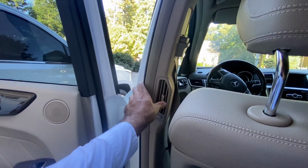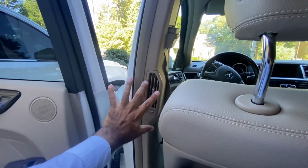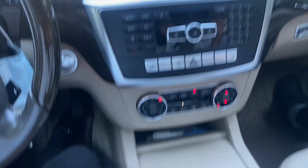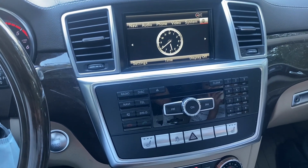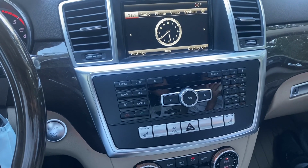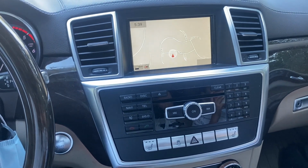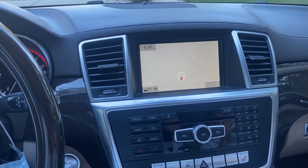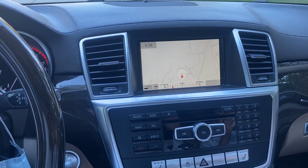A lot of vents. You got some up here. I love how they utilize the pillars by putting more vents here. You can also control it. As we take a look at the infotainment system, this little knob here controls your screen. Don't really like that, so you can pretty much scroll through everything. The navigation is definitely, the picture is like one of the first GPS systems. Don't really like it there.